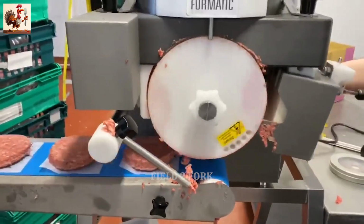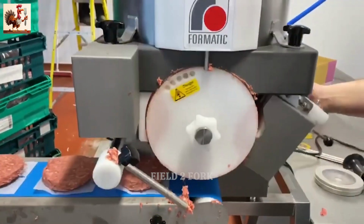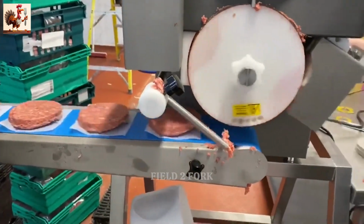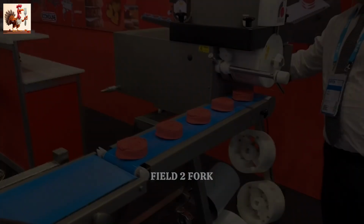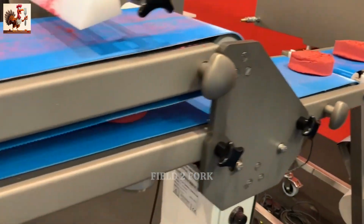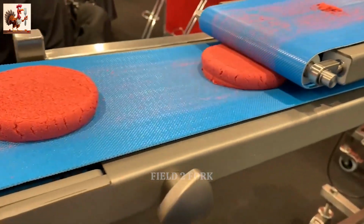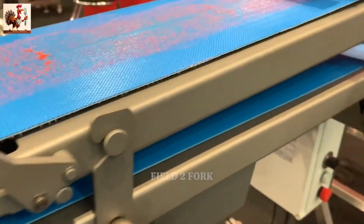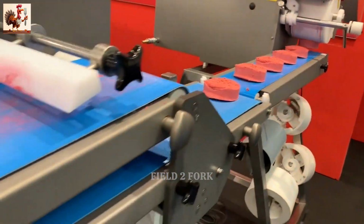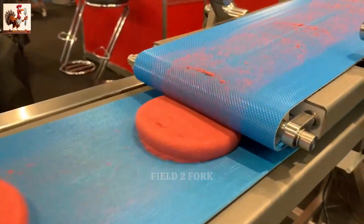This consistency is not just about aesthetics, it plays a crucial role in the cooking process. Uniform patties cook more evenly, which prevents overcooking or undercooking, ensuring that each one is juicy and flavorful. The forming machines work by pressing the meat mixture into molds that shape the patties. These molds are adjustable to create patties of different sizes and weights, depending on the product specifications. This flexibility allows for the production of various types of patties, from quarter pounders to smaller sizes suitable for sliders.